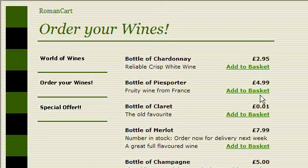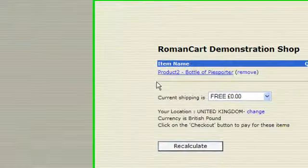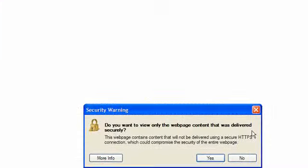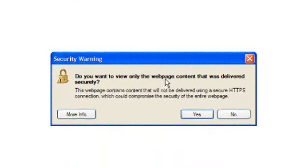Here's our demo store. If I click on add to basket, our logo is this World of Wines logo at the top here. If I click on the checkout button, then you'll see this message appears. The logo isn't stored on secure web space. Security warning, we've got a padlock with an exclamation mark on there. Do you want to view only the web page content that was delivered securely? This web page contains content that will not be delivered using a secure HTTPS connection, which could compromise the security of the entire web page.